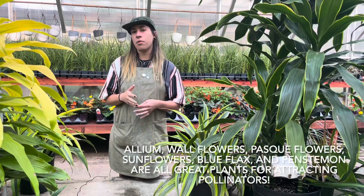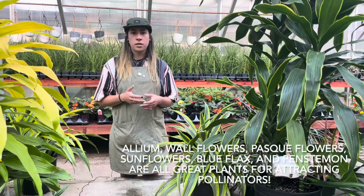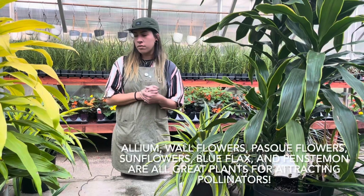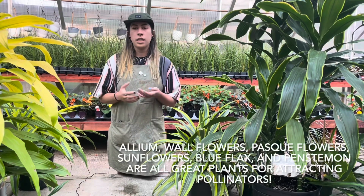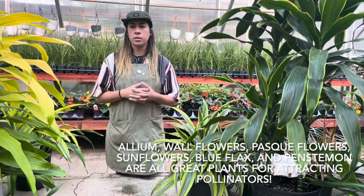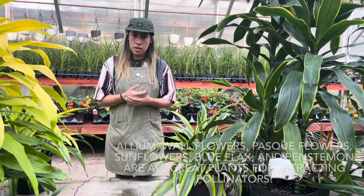Some good plants that pollinators are attracted to are going to be your allium, your wallflowers, your pasque flowers, your common sunflower, blue flax, penstemons. Those are just a few that are some really good options. You also have shrubs like butterfly bush and those kinds of things.